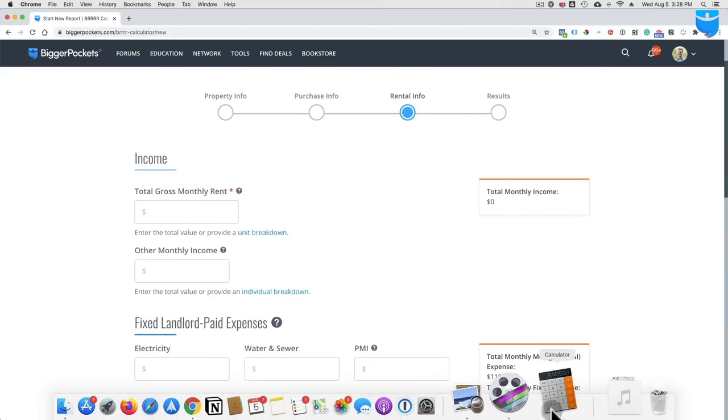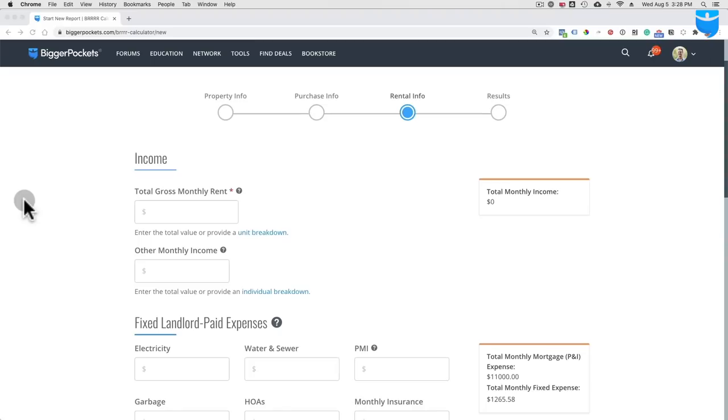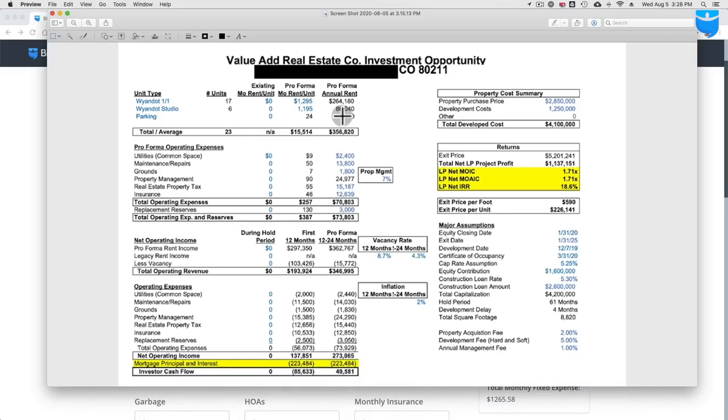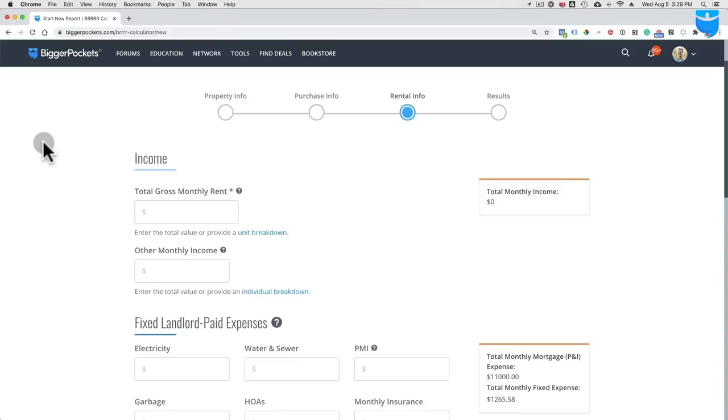Total gross monthly rent. We have that number here. So we're going to pull up the spreadsheet again. I think this is the pro forma monthly rent, right? Yeah, we did this rent study a year ago. It's actually higher now, but let's just use this to be conservative. So we'll say total $356,820.